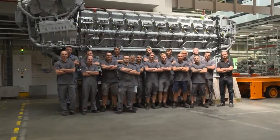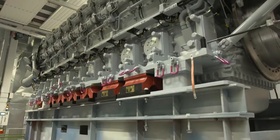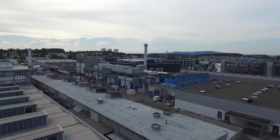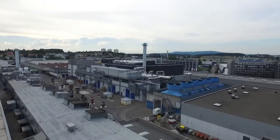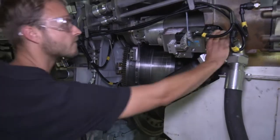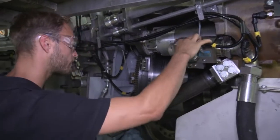Once again, the team of 35 fitters has done a great job. But one thing is still missing, the test run. No engine leaves the plant without having been tested. There are 46 test benches here, and our mega diesel engine from series 8000 is placed on the biggest.